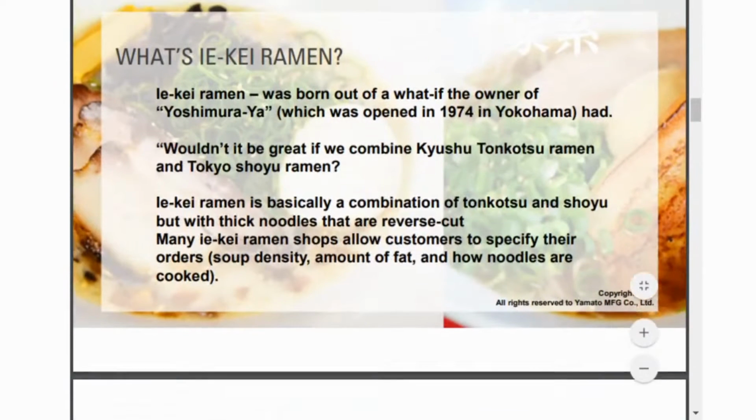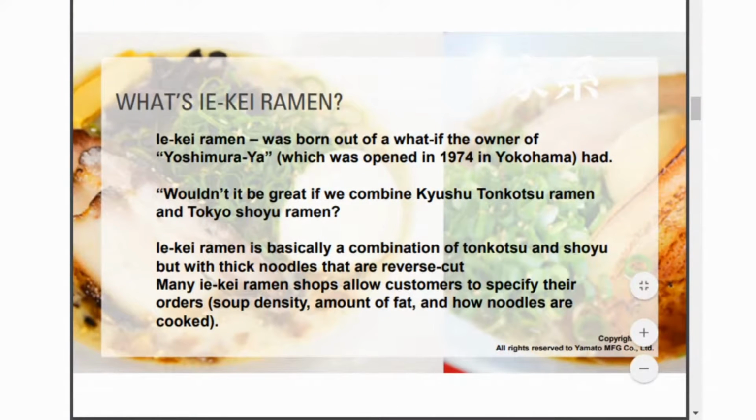Okay, let's start talking about Ie-kei ramen. Ie-kei ramen was born out of a what-if from the owner of Yoshimuraya, which opened in 1974 in Yokohama. He thought it would be great if we combined Kyushu tonkotsu ramen and Tokyo shoyu ramen. So Ie-kei ramen is basically a combination of tonkotsu and shoyu, but with thick, reverse-cut noodles, which I'm going to talk about later in this lecture.